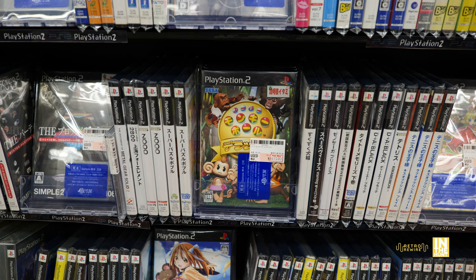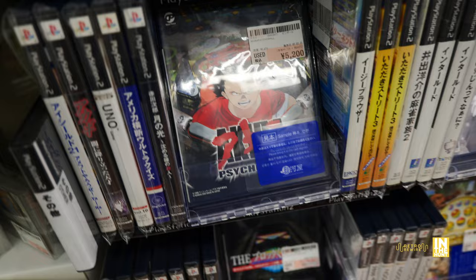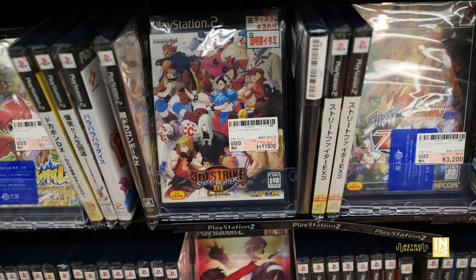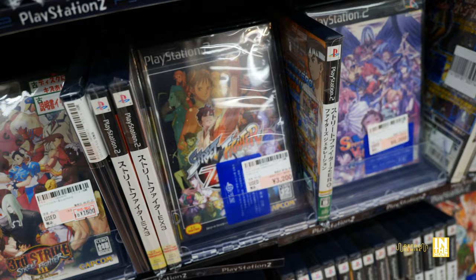Then we got Shin Megami Tensei. This game has so many different covers, I swear. What do we have? And then Akira Pinball. On this trip, I saw it for the first time, and then I ended up seeing it again, so maybe it's more common than I was thinking. And then we have Street Fighter 3 Third Strike. Love this game. Then we have the Zero Anthology Collection for 3,200 yen.